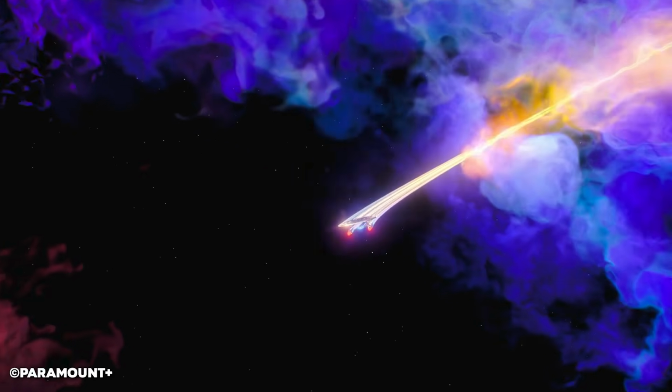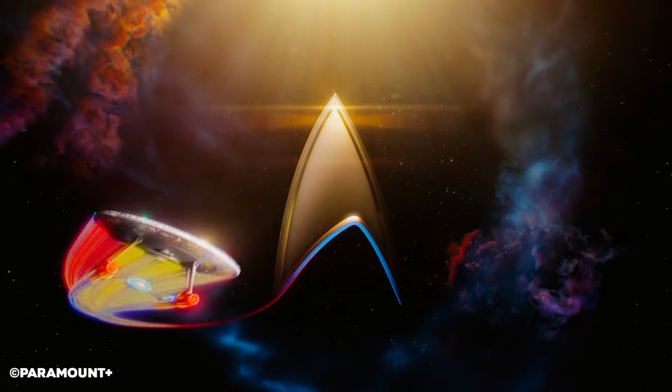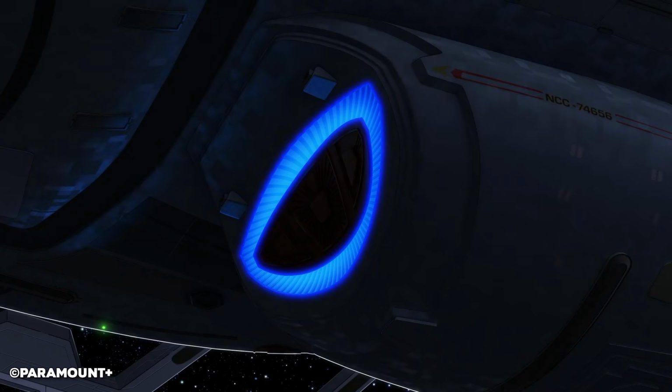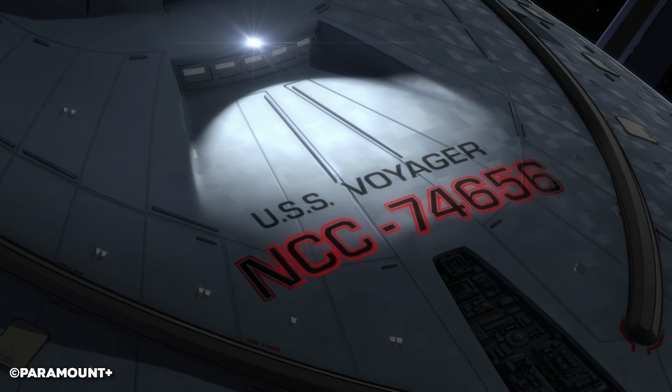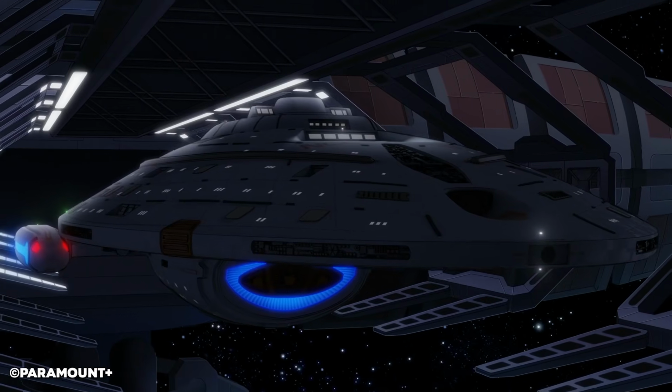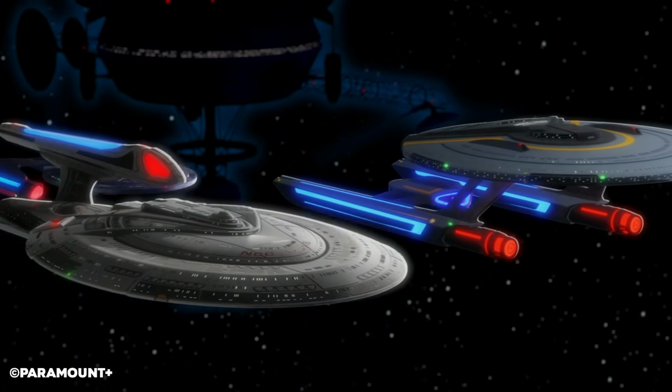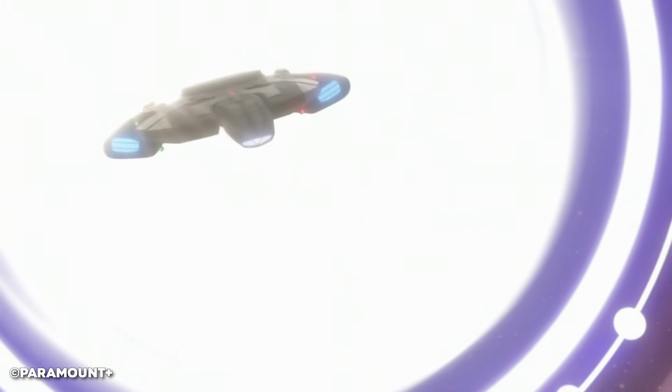The Star Trek animated adventures also gave us a ton of new Starship designs for the Star Trek universe. The showrunners went to extraordinary nostalgia-scratching lengths to give us fantastic animated versions of established Starfleet ships, such as the USS Voyager, the Enterprise E, and the Defiant-class Anaximander, just to name a few.